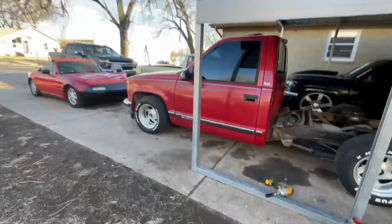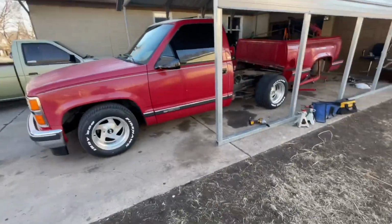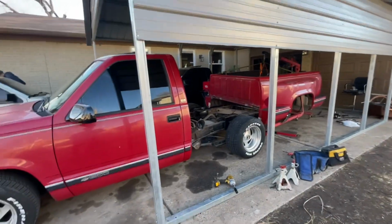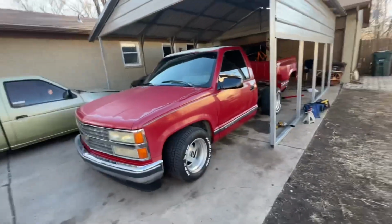Back with the late start in the day. Got the OBS getting worked on. It has helper bags, but they were set too high, so she was pretty bouncy. So HUD went ahead and cut them off and then redid them.